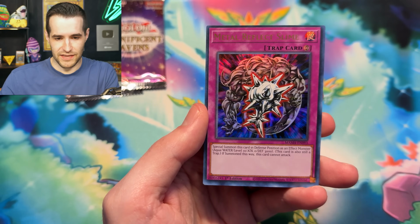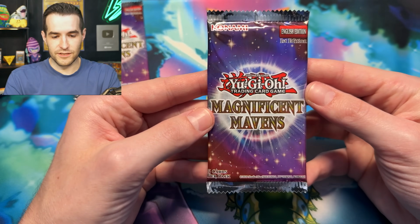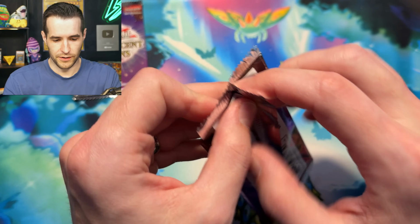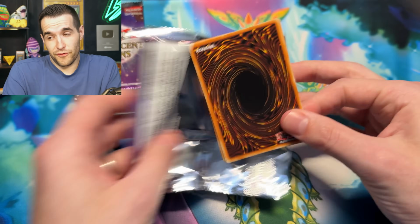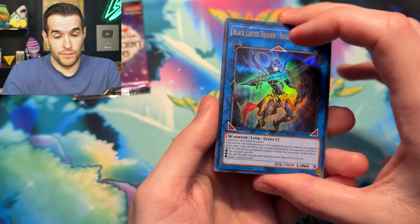Foolish Return. We have the Meta Reflect Slime, also an Edison card, so I'll pull that out. Instant Fusion. Edison as well, so I'll pull it out. 2 more packs in this one. Still no Secret Pharaoh Rare. Still no Ultra Pharaoh Rare. I think we would get Secret if this is North American. I would love the Secret Pharaoh Rare Blue Eyes or Dark Magician Girl. Just saying. I would love it. I wouldn't be mad.